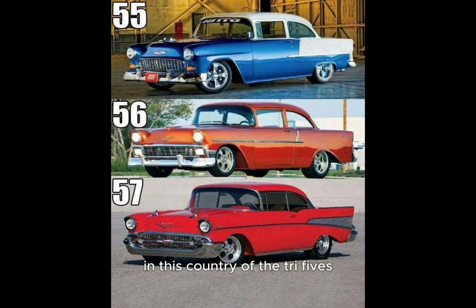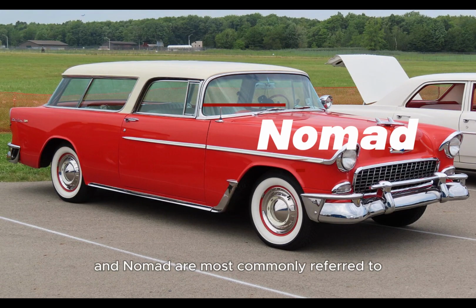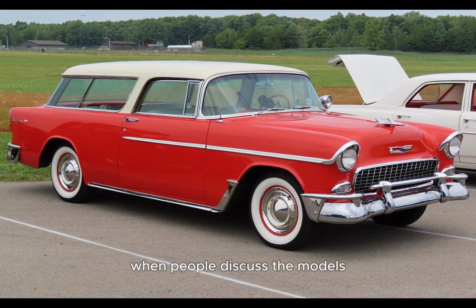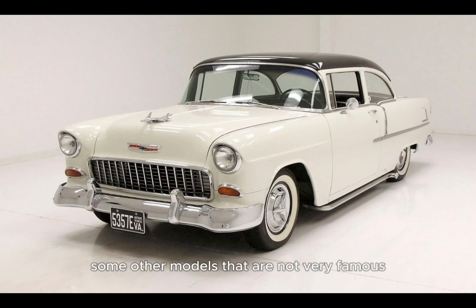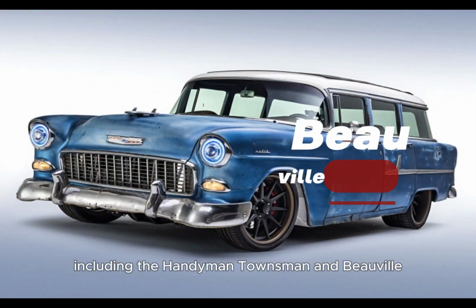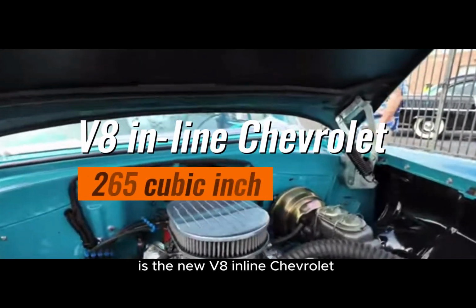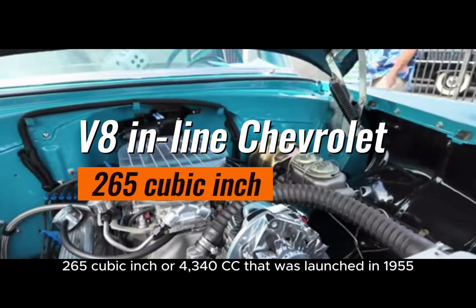Of the Tri-5s, the Chevrolet 150, 210, Bel Air, and Nomad are most commonly referred to when people discuss the models. There are, however, some other models that are not very famous, such as the Delray Coupe and wagons including the Handyman, Townsman, and Beauville.